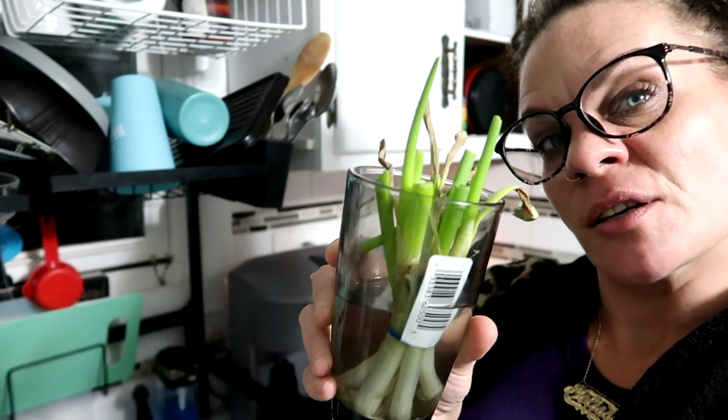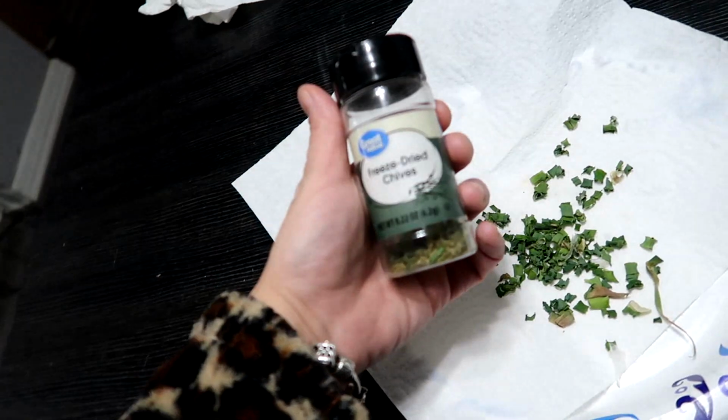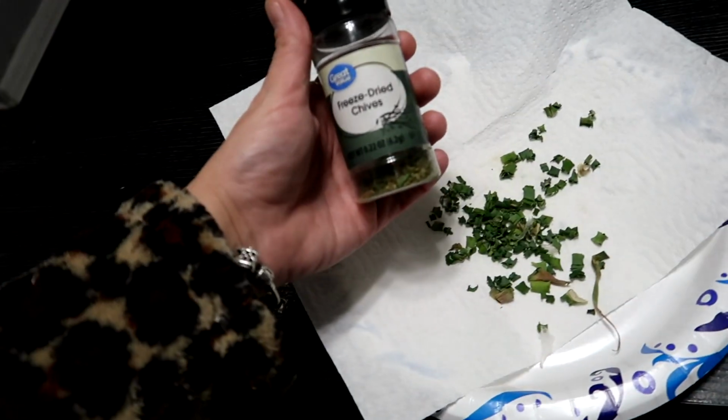So I'll see you at the next meal. By the way, remember I was growing my green onion? It's still growing. It will reach a point where it won't grow anymore. And I'm growing some lettuce, but it ain't doing so well. But I actually chopped more off and I have more to put in my container. I'm going to show you what it came out to look like, okay?